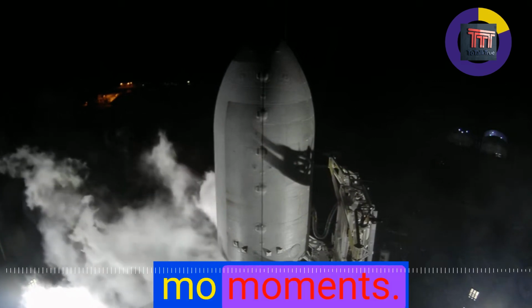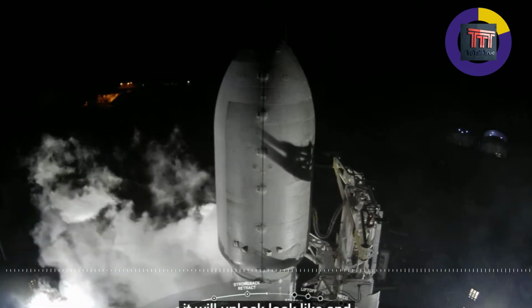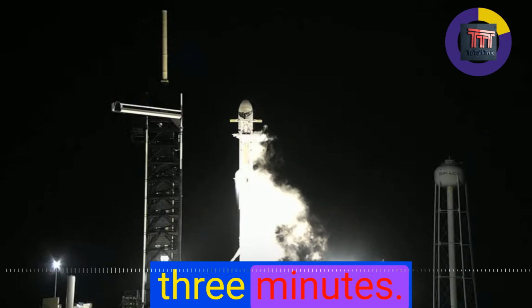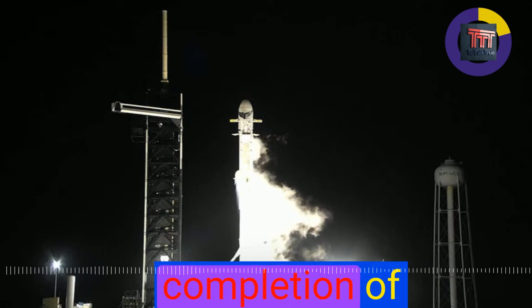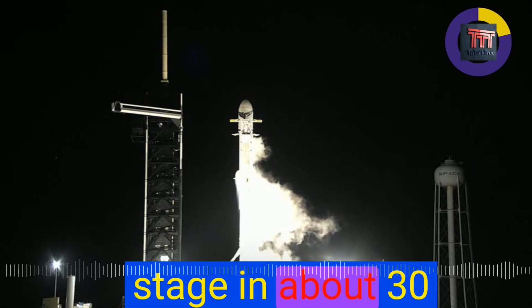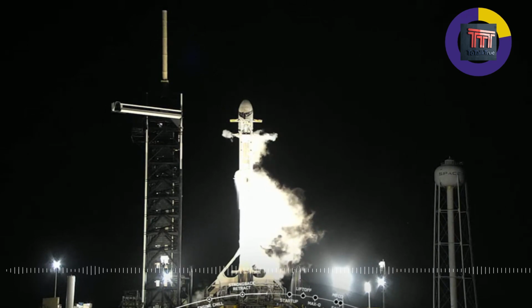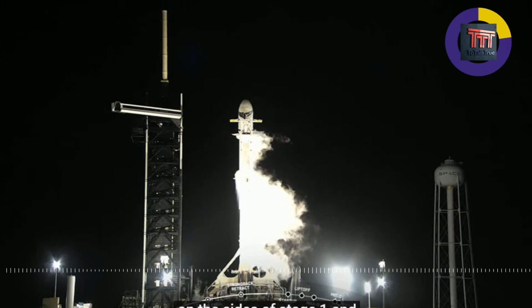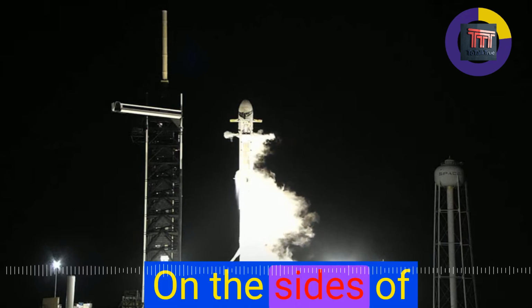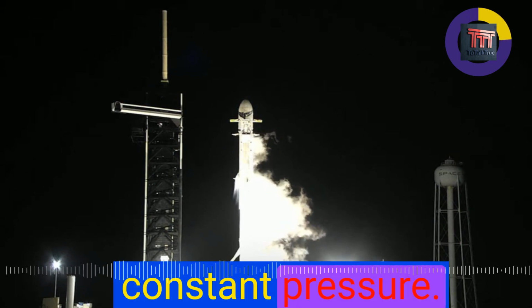In just a few moments, first stage should finish liquid oxygen load. Stage 1 locks load complete. At T-minus 3 minutes, Falcon 9 first stage is fully loaded with RP-1 and liquid oxygen. And we're awaiting completion of liquid oxygen load on the second stage in about 30 seconds from now. On the sides of Stage 1 and Stage 2, you can see the gases above the LOX tank venting to maintain a constant pressure.